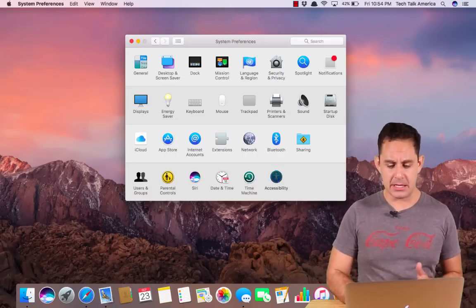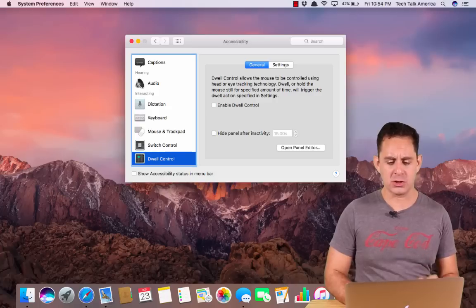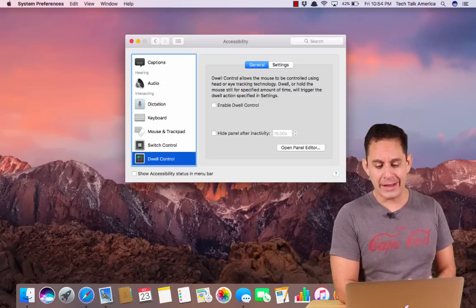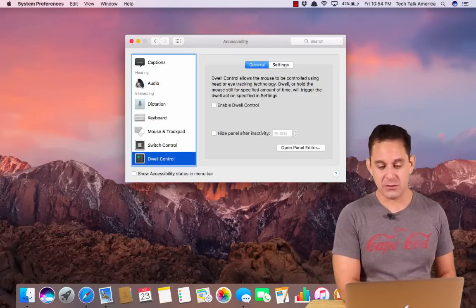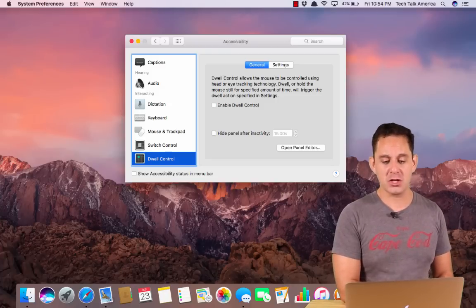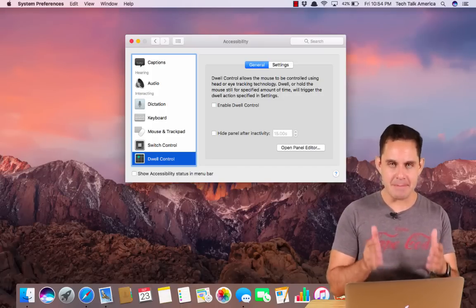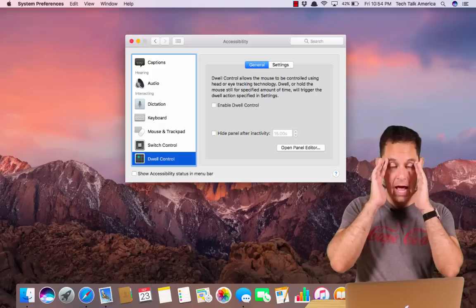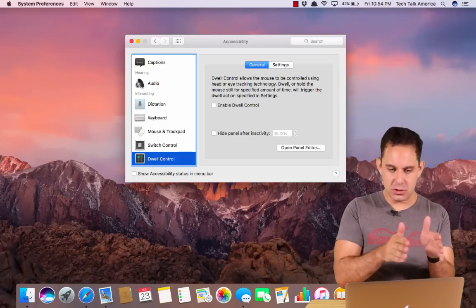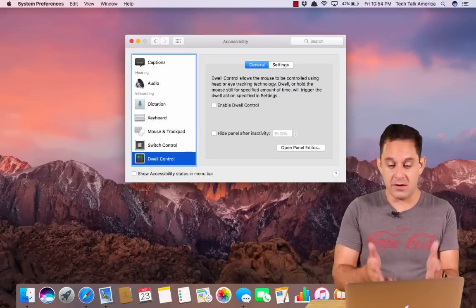So we're going to go into accessibility here, and the new feature is at the very bottom of the list here. It's called Dwell Control. I just want to read to you what it says. Dwell Control allows the mouse to be controlled using head or eye tracking technology. Dwell, or hold the mouse still for a specific amount of time, will trigger the dwell action specified in settings. So for anyone out there who's dealing with something like ALS, this feature is massive. And what it means is that your Mac can use these new technologies that are coming out that can track eye movements so that you could use your eyes to move the cursor and click, etc. It's an amazing advancement. It's a phenomenal feature.